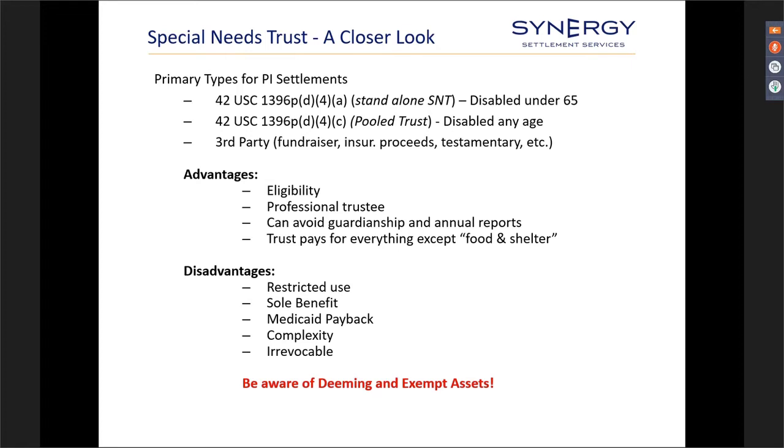And then these types of trusts can pay for everything except food and shelter. And the food and shelter restriction is because of the SSI benefit. So under federal law, the food and shelter must be paid for out of the SSI benefit. If the trust pays for it, it reduces the SSI benefit, so you don't want to do that.